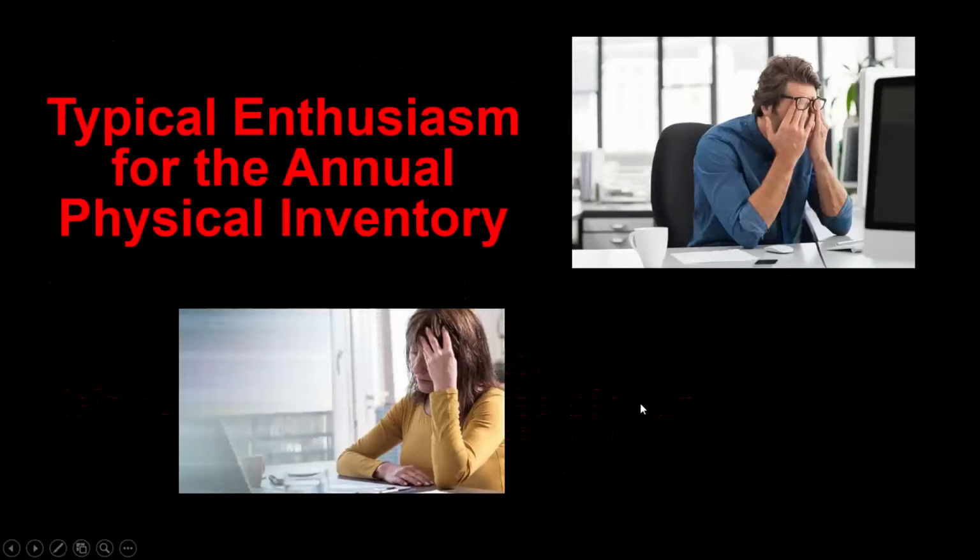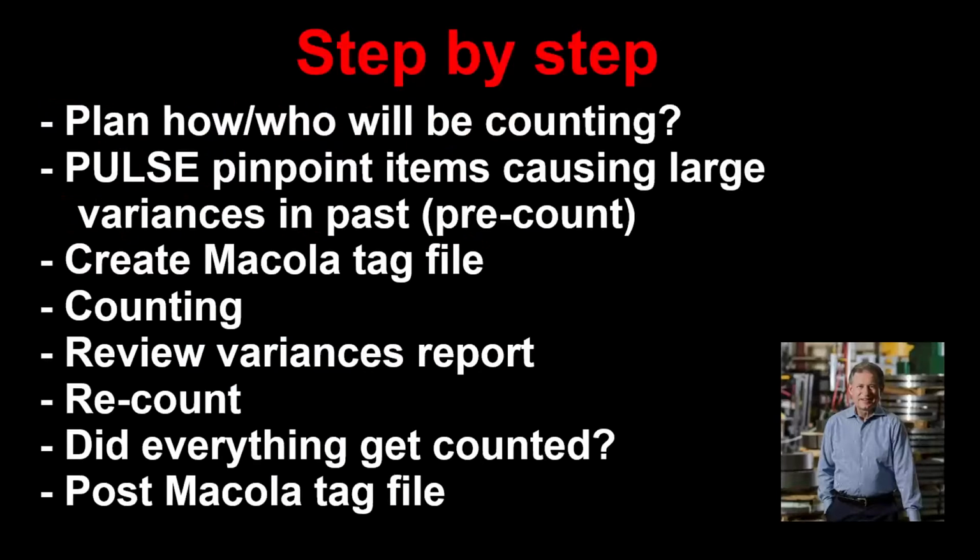Okay, so we're going to add some humor to today. So this is typical enthusiasm for the annual physical inventory. Hopefully those of you in the audience are thinking a little bit more about that than these pictures here. But I thought we would add some humor to what we're going through.